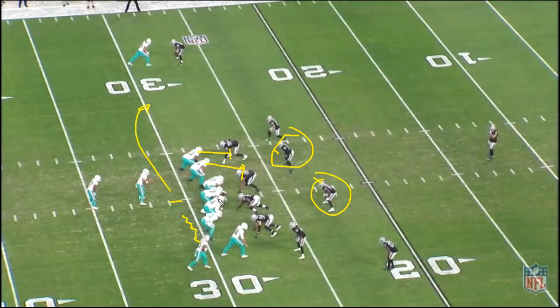And if it's outside zone, it's very simple. You take a step and you find a man. You take a step. You're trying to stretch the blocking out here, trying to get the defense scattered and let your running back run the daylight. So, how did they execute this? Actually, rather well.